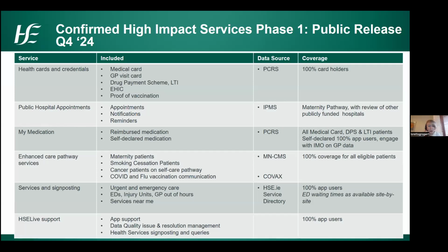So currently, where we're at with that, that's in live production at the moment, and it is scheduled for public release, the first phase, in Q4 2024. And there are some key areas that will be included in the app for that first release. So health cards, credentials, appointments coming from our patient administration system, medications. So that'll be reimbursed medication from PCRS and self-declared medication at the start. Enhanced care pathway services and signposting, and HSE Live support.